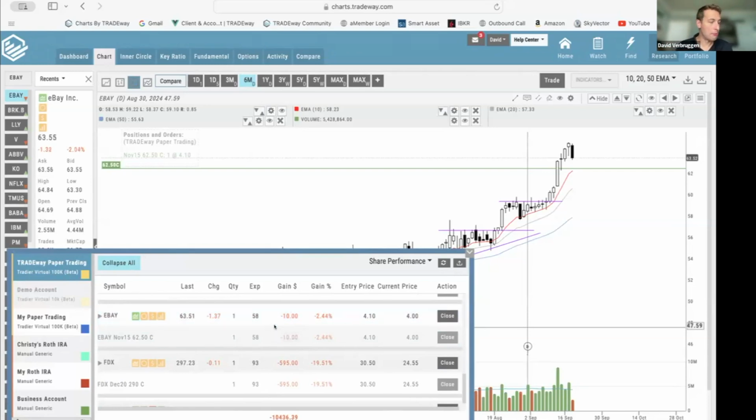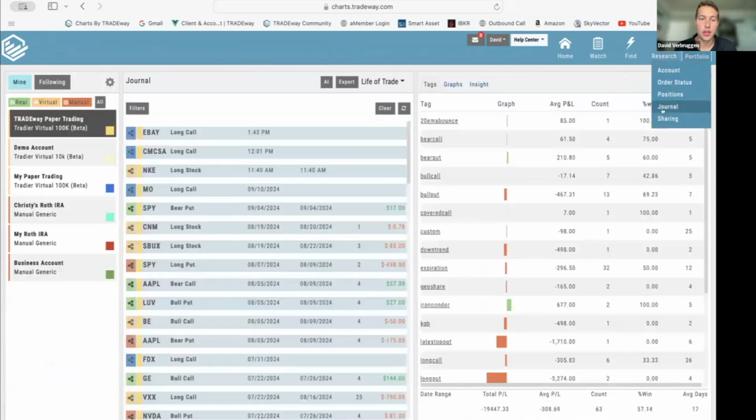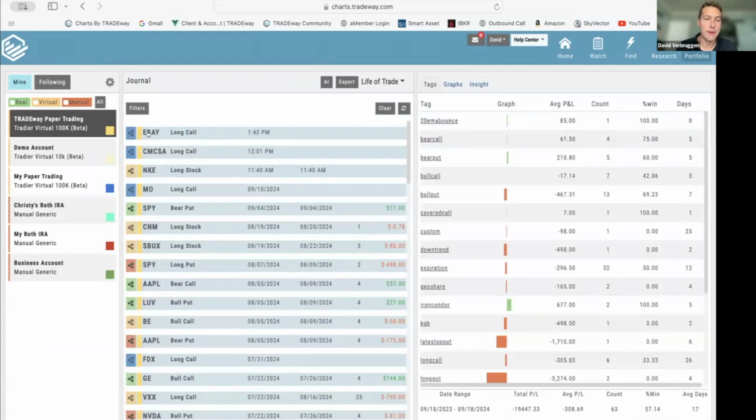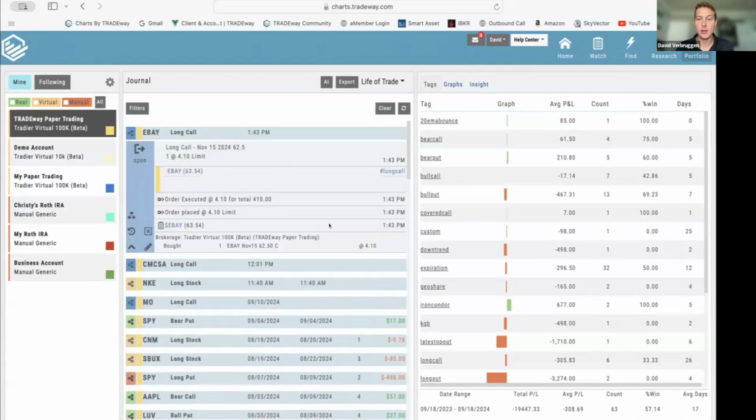Now, guys, this kind of brings us to the point where I get to show you one of my favorite features in the platform, and that's the trade journal. So let's come over here and let's look at the trade journal. And look at that. First thing that pops up here is eBay. That's the one we just bought. I can click in here and see all kinds of information.